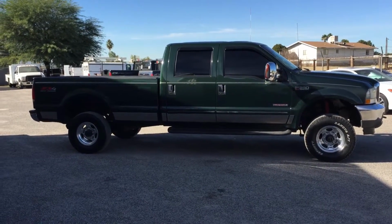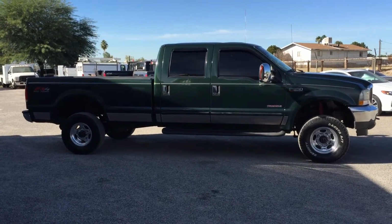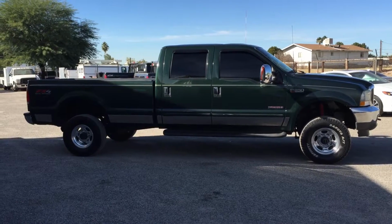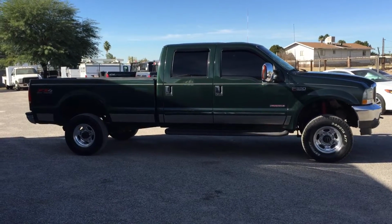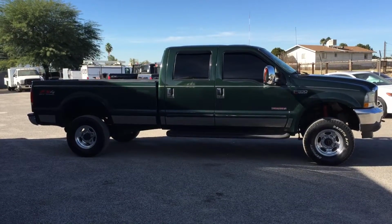We're selling this truck as a 2003 Ford F250 crew cab long bed. It's a 6.0 turbo diesel. It's four-wheel drive. It's a Lariat, which is leather. And it's the FX4 off-road suspension, which is Rancho suspension installed at the Ford factory.